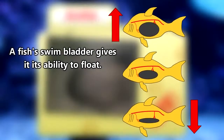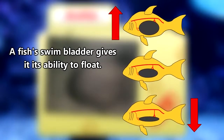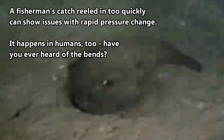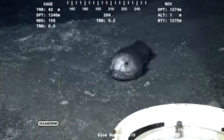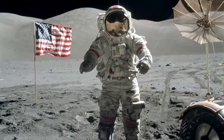Most fish that live closer to the surface have a swim bladder, which is basically just a gas-filled sac that helps a fish control its buoyancy. If blobfish had swim bladders, they would implode, so instead their bodies are blobby and have a density that is slightly less than water, so they kinda just float along the bottom of the ocean. Think something kind of like a human walking on the moon?